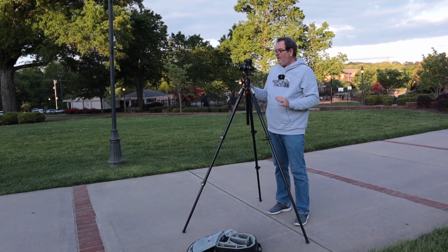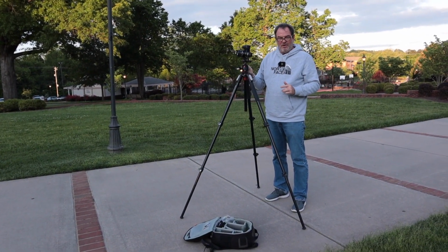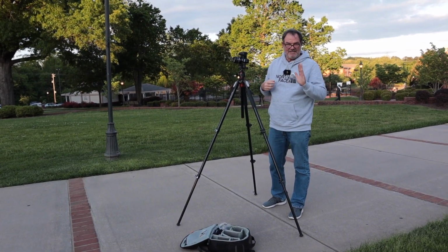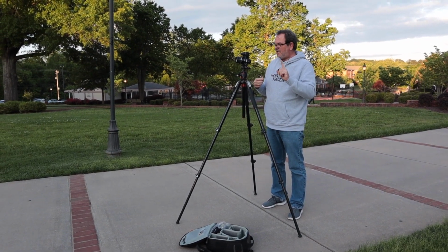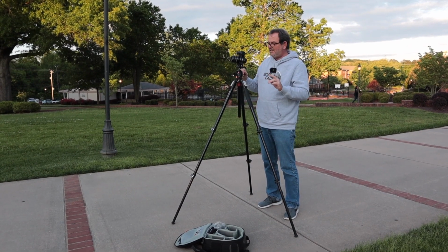Okay, so when I do my pano, when I'm vertical, it's hard to get a remote cable release into the side of the camera. So what I'm going to do is use a 5-second timer, and instead of doing just one shot, I'm going to have it do 9 shots. Surely I can get the whole building in 9 shots.